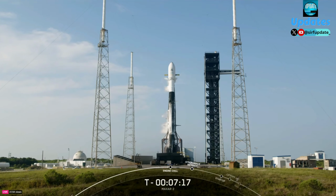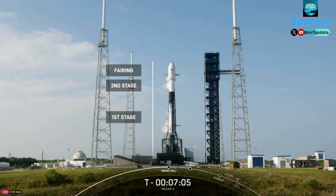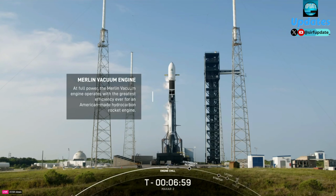To date, we've landed Falcon 9 338 times, and we'll be listening again today for that sonic boom as the first stage returns to LZ-1. Now turning our attention back to Falcon 9 on the launch pad, above the first stage is the second stage, which has a single Merlin vacuum, or MVAC engine, that ignites after the first stage separates. This is what will carry the WorldView Legion satellites to orbit.